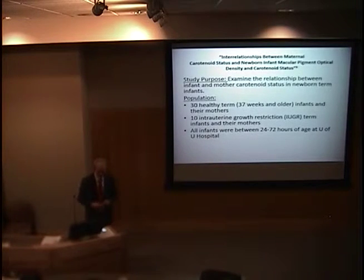This brings me to the report of our study titled Interrelationships Between Maternal Carotenoid Status and Newborn Infant Macular Pigment Optical Density and Carotenoid Status. The purpose of our study was to examine the relationship between infant and mother carotenoid status in newborn term infants, and our study population included 30 healthy term infants and their mothers, as well as 10 intrauterine growth-restricted infants and their mothers. All infants were between 24 and 72 hours of delivery at the University of Utah Hospital.